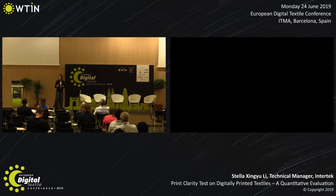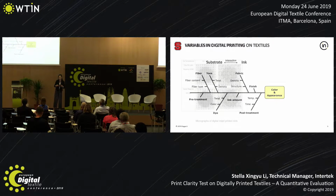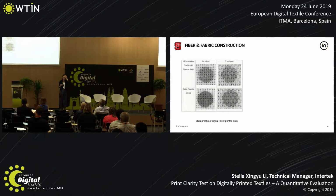I would just introduce a couple of factors that impact the final print quality. The first: there are two micrographs of digital inkjet printed dots. On the left is cotton, on the right is polyester. On the cotton you can see the dot is rounder and clearer. The polyester has not as good print quality, because cotton reduces wicking since it has really good absorbency compared to polyester.